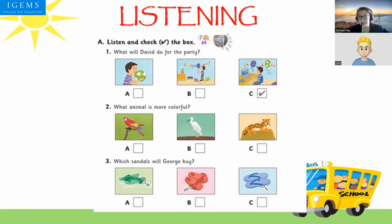Okay, so 2. Number one is your example. What animal is more colorful?